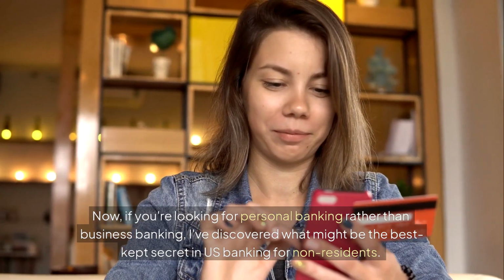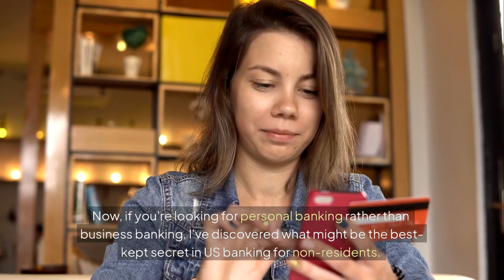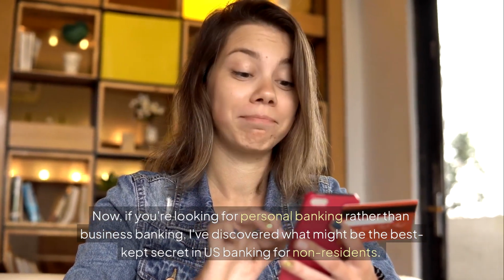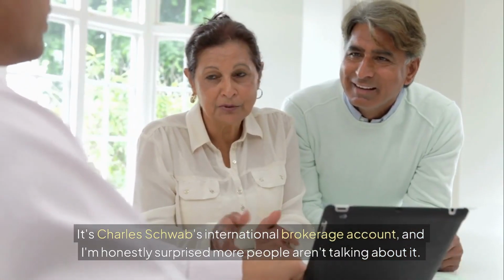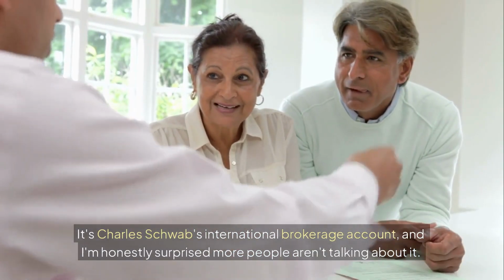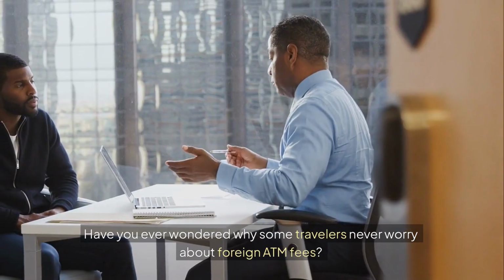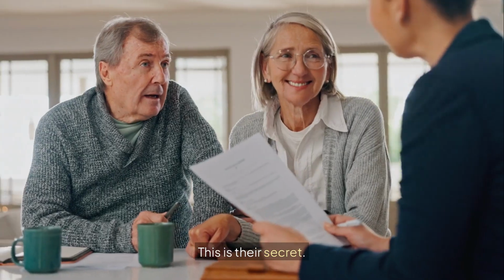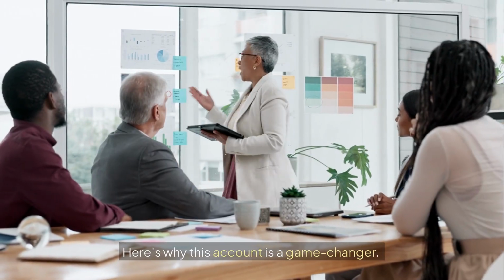Now, if you're looking for personal banking rather than business banking, I've discovered what might be the best kept secret in U.S. banking for non-residents. It's Charles Schwab's international brokerage account, and I'm honestly surprised more people aren't talking about it. Have you ever wondered why some travelers never worry about foreign ATM fees? This is their secret. Here's why this account is a game changer.